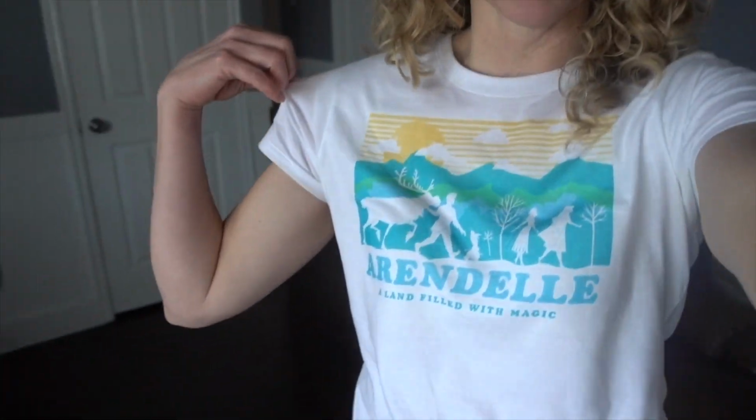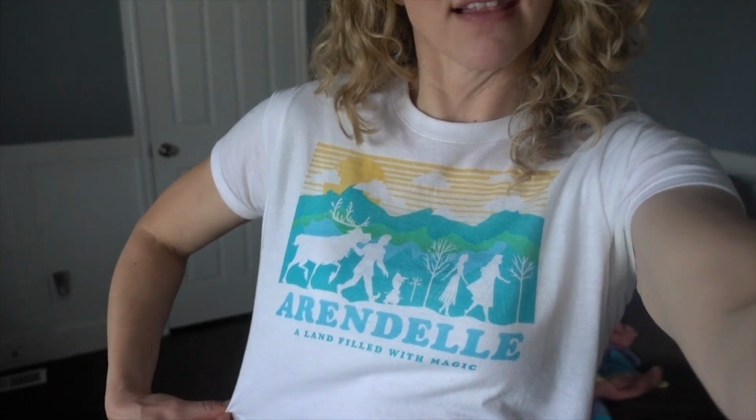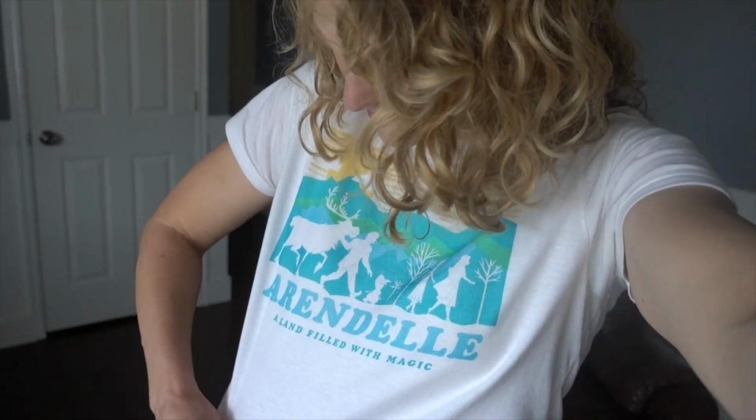Every year I get a t-shirt for the show that we're doing. So this year I got one that says Arendelle, a land of magic, right? Is that what it says? Oh, a land filled with magic. I liked it because it had all of the main characters. We're wearing that tonight to represent all of the cast and this great show that they've put together.